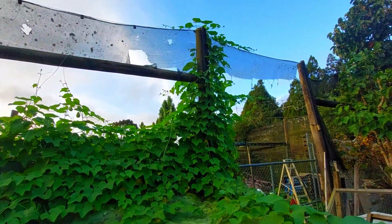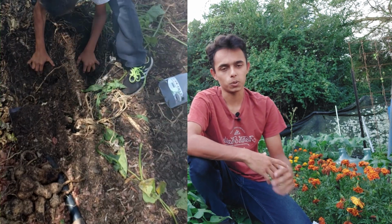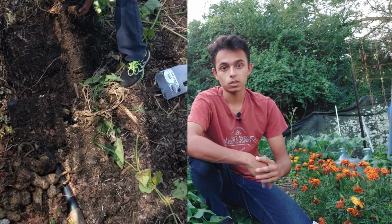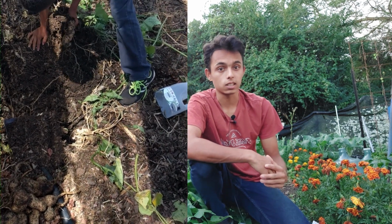eat the whole plant, including the leaves and even the roots, because one time we were digging up our choco plant because we wanted to move it to another area, and then we found out there were some tubers under there. So we researched a little bit and found out that they were also edible. So later that night we fried them up, and they taste actually really similar to potatoes, just not as starchy or heavy, but you get the idea.